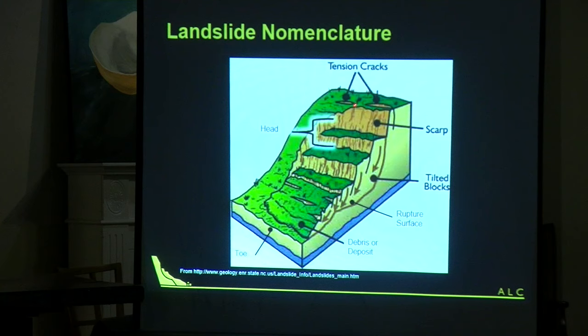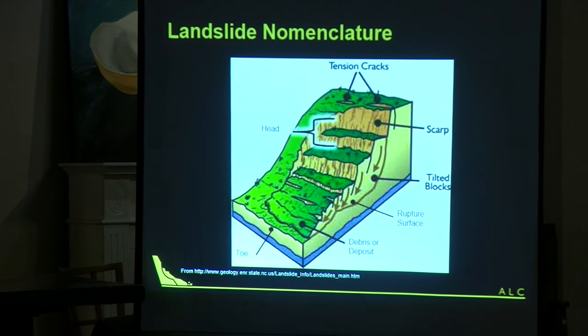And then sometimes up above the scarp we'll have cracks in the ground. We call those tension cracks. So there's your Geology 101 lesson for the night.